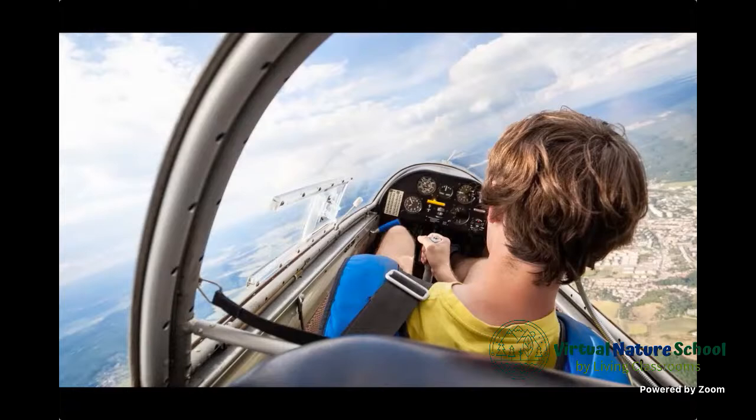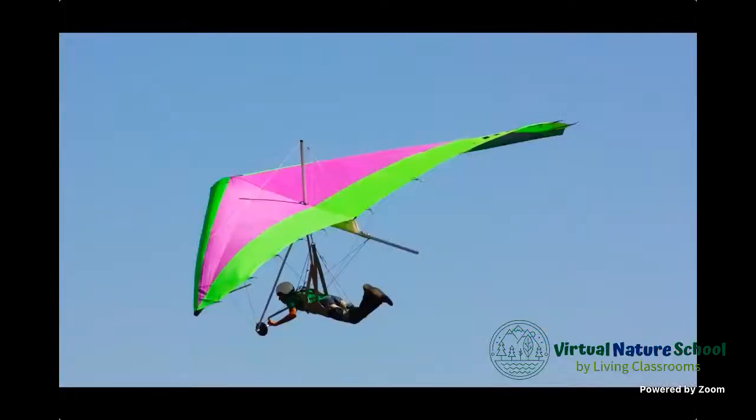Now, if you're making a plane today and you like the idea of paper planes, then you might want to think what your pilot is going to be. Are you going to put somebody in there so that you can transport them as well as just throwing your paper plane? You might decide that you don't want a pilot to be on top of your paper plane, but maybe you're going to go more for a hang gliding style, which means your little pilot, your little person is going to be underneath your wings.